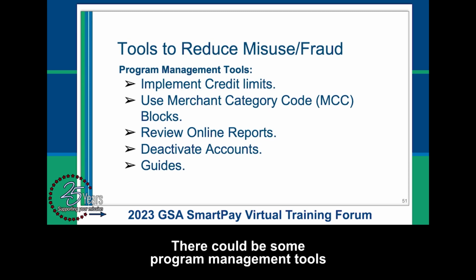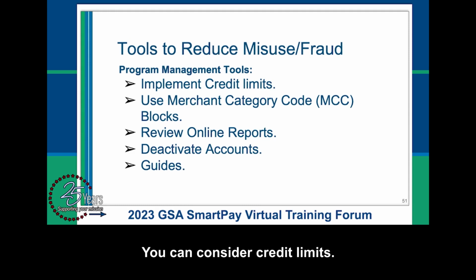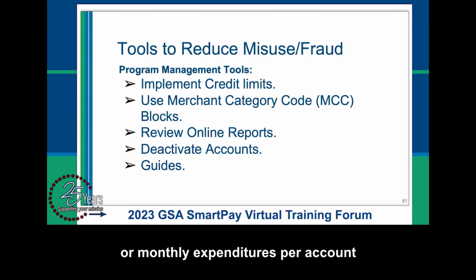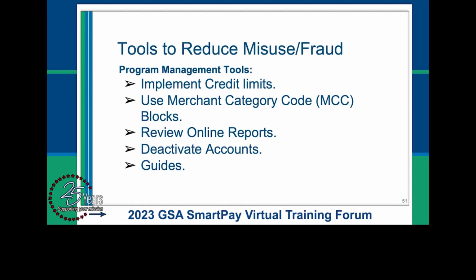There could be some program management tools that can help you reduce fraud at your agency. You can consider credit limits. Credit limits restrict single, daily, weekly, or monthly expenditures per account in accordance with agency policy, and the AOPC may set the limits which best meet the needs for your agency. You want to set limits that are realistic but not excessive.